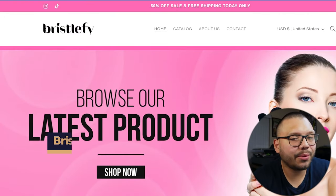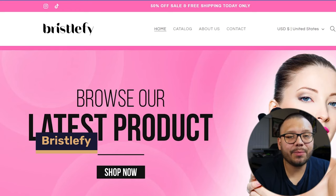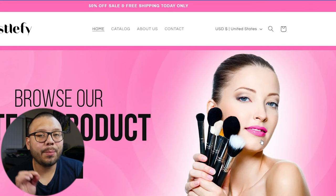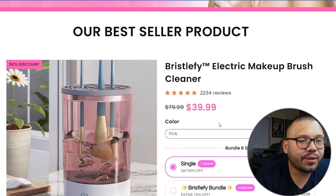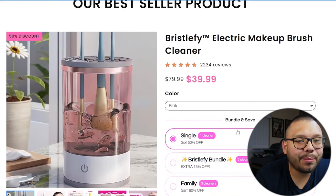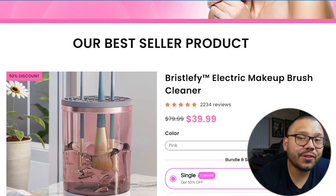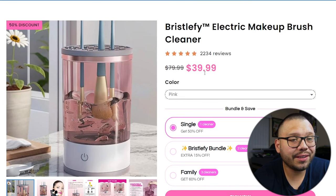All right, so the next website that we're going to be taking a look at is Bristlefy. Now, Bristlefy, obviously, as you can tell from the huge image right in the front of the page, focuses primarily on makeup accessories. So let's see if we're right. If we scroll down a little bit, we can see that their best seller is the electric makeup brush cleaner. All right, that looks really good. I like the fact that the first thing that you see when you start scrolling is their top seller. And on top of everything, it's half off.